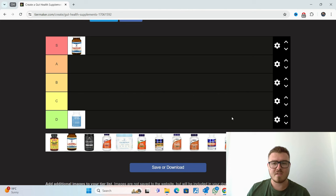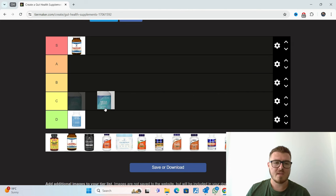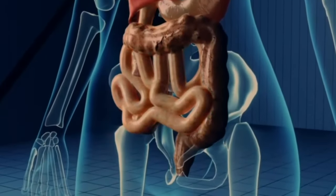I think for a very similar reason, I'm actually going to take this Mega IgG and I think we're going to put it, it's split again between D and C. I think it's going to go in C tier. Mega IgG is an immunoglobulin supplement. Immunoglobulins are like little immune molecules that we produce, especially in our digestive system. And they have several functions here.